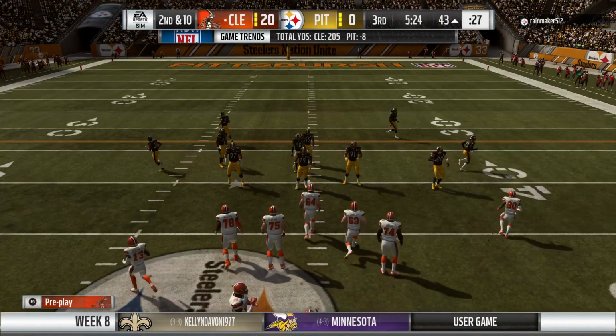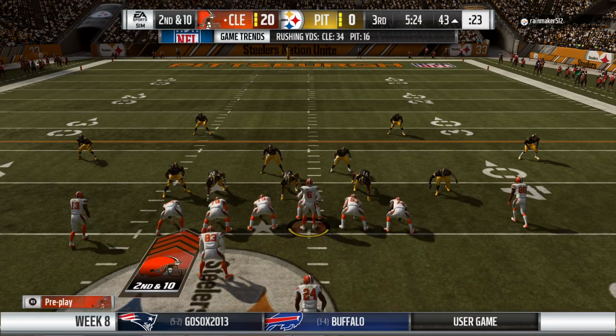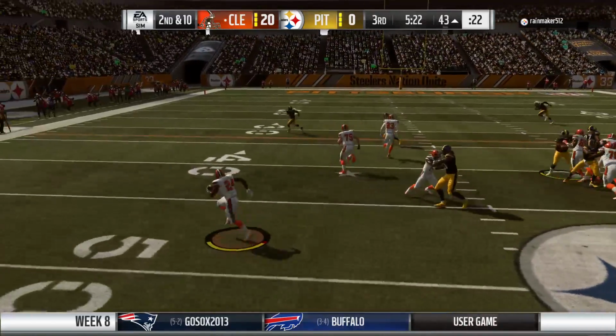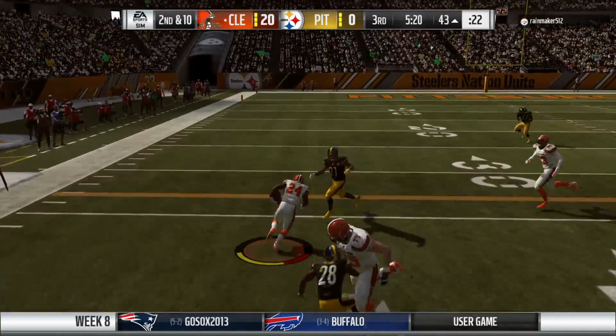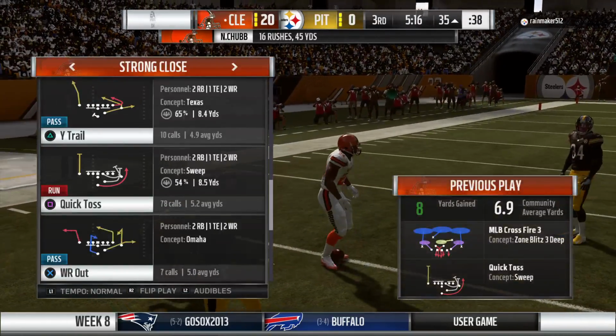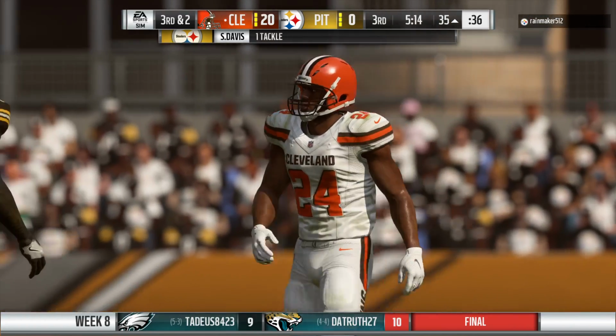So second down, still 10 yards to go. Ball on the 43. A toss play to Chubb. Runs through the contact. And he's going to take it down to about the 35 here. A nice job to get 8 there after the incompletion, and now they'll look at a 3rd and 2 coming up.